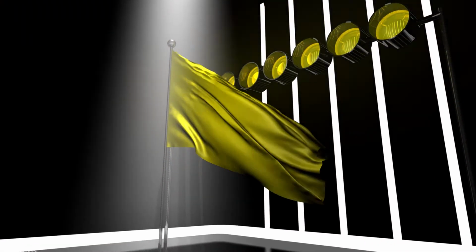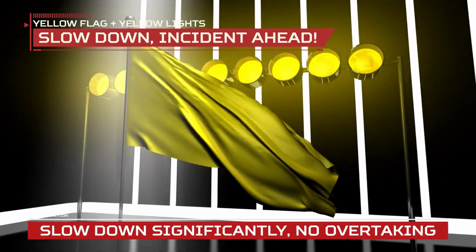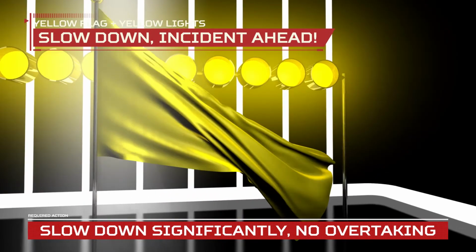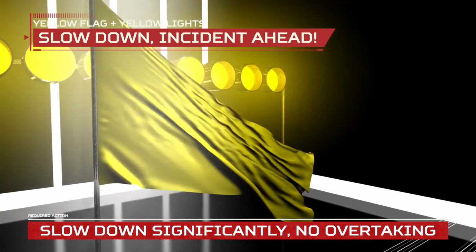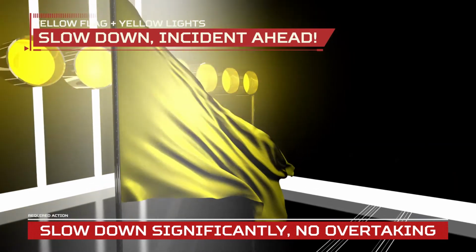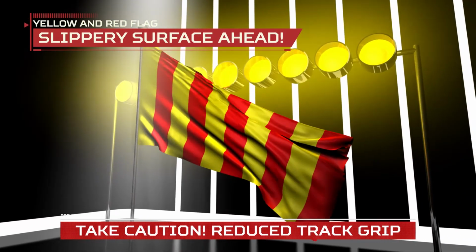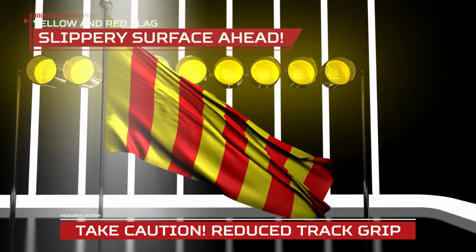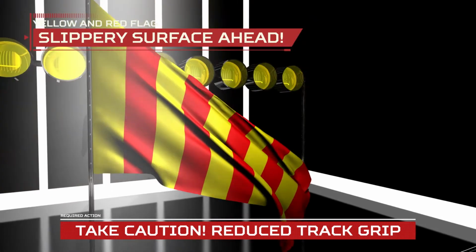A yellow flag means that there is an incident ahead. You must slow down significantly and no overtaking is allowed. The track officials are trying to solve this issue without canceling the session. If riders don't follow the instructions, the session could be cancelled. A yellow and red flag means that there is a slippery surface ahead. It could be because of rain, oil, or other factors that could reduce track grip. Take caution and be alert.